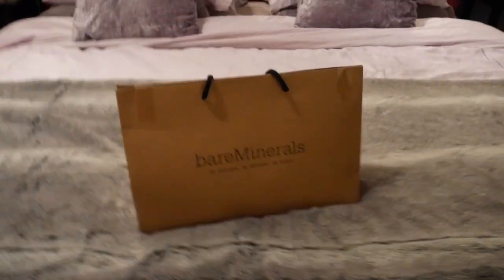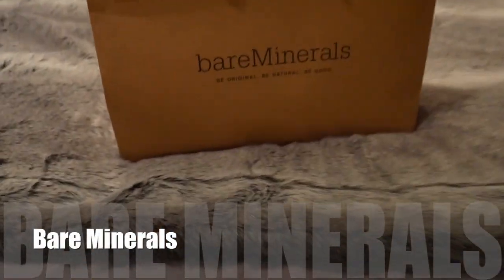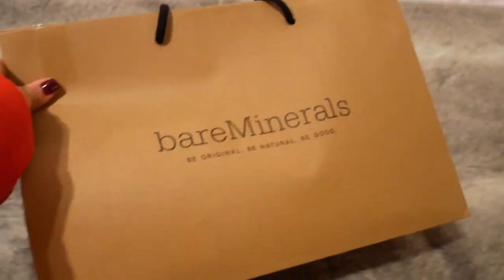A lot of you have been asking me what my everyday makeup regime is, what kind of beauty products I use, and how to apply just a really natural, glowing, light daily makeup. So this is how I do it. Please don't judge. Got no makeup on at the start. There she is, my gorgeous Bare Minerals bag.